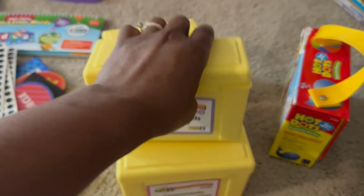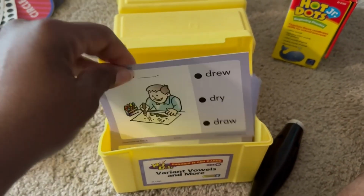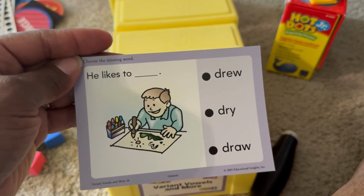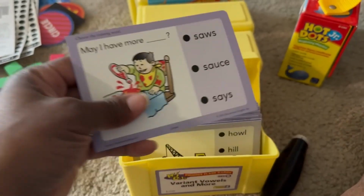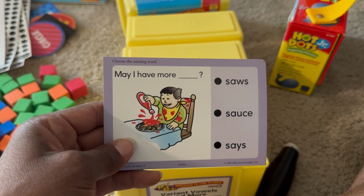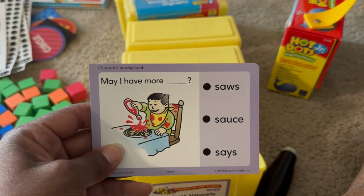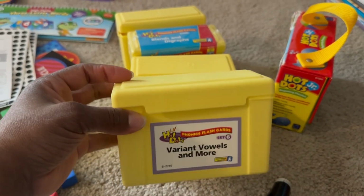But I just don't know if she likes this or if she needs it. Like this one is a sentence. He likes to what? Drew, draw, dry, or draw. And she would have to pick the correct word. I mean, it's definitely hands-on. It can be fun, but we haven't touched it in a really long time. So may I have more saws, sauce, and says. So she would have to pick sauce, obviously, sauce. I don't know, y'all. Keep it or let it go.